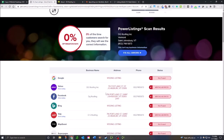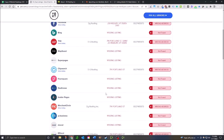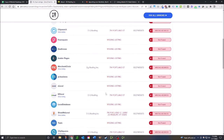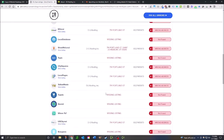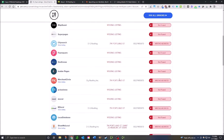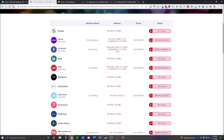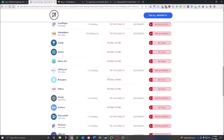So you do have some listings. It looks like the information is not consistent, and the brand name is not consistent. Again, this is Yext. They're trying to sell you services, so they're going to make it seem worse than it actually is. So, overall, it doesn't look bad.